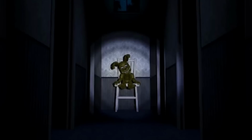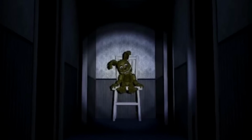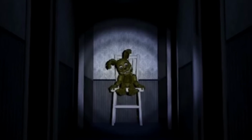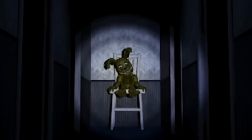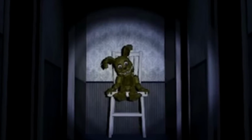Two explanations exist. There exists an additional camera the character we play as is able to oversee, much alike the abilities granted in previous Five Nights at Freddy's titles. Or, we as the player are granted the ability to move around the establishment we are situated within.